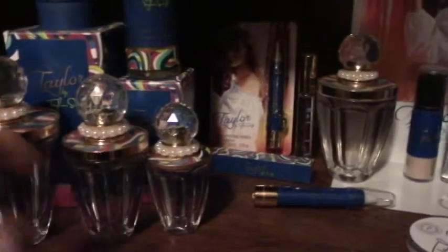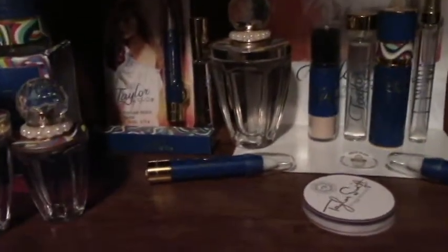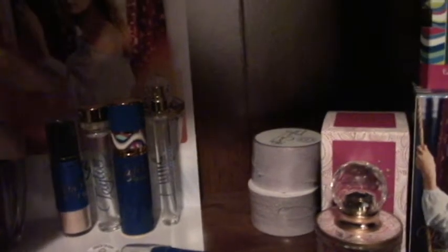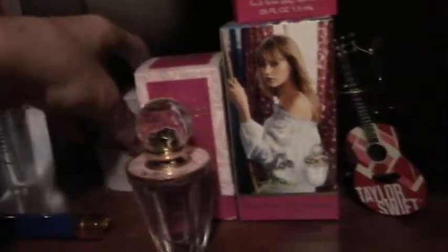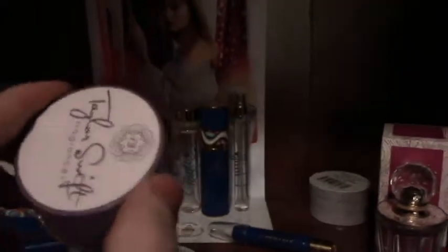Down here we have Taylor by Taylor in a 100 ml, 3.4 ounce, 1.7, and then a 1. And I know there is a 0.5, but I don't have it yet. I will get it. It's at Target, I think. The hair mist, the full-size lotion in the box, perfume pencil, rollerball, another full-size bottle, the brush, Coffret set, or travel spray, Coffret set. I have probably, there's 100 in this one. T-Swift Fragrances tester cards.